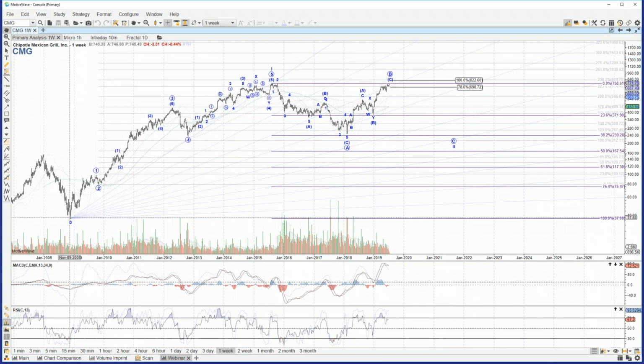If this is a much larger cycle degree wave 1 and cycle degree wave 2, this could be starting a very long and extended continuation in a bullish move to the upside as a cycle degree wave 3. However, as you see labeled on my chart, I have it as an A wave down with this bounce since that low that was hit in 2018 as a B wave.